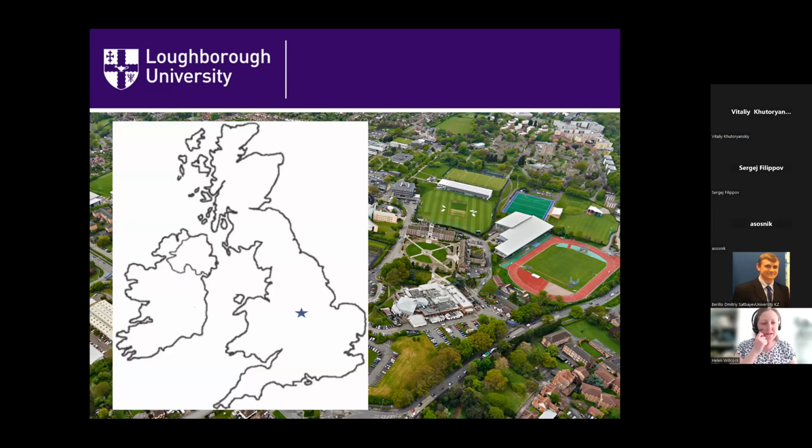Loughborough is very strong in engineering and also in sport. So you may have heard of Loughborough University through the kind of sporting prowess that it has. An interesting fact about Loughborough is if it was a country, it would have finished 6th in the overall medal tables of the 2022 Commonwealth Games. So this is quite unique for Loughborough. If you're ever in the UK and you wish to visit, please do let me know. We'll be more than happy to have you come and visit.